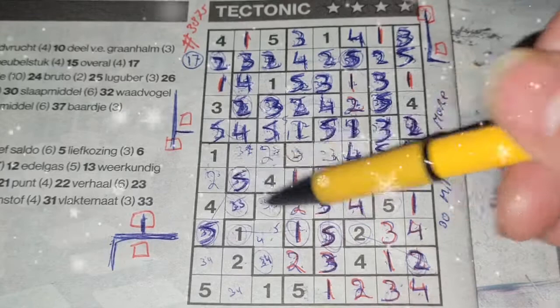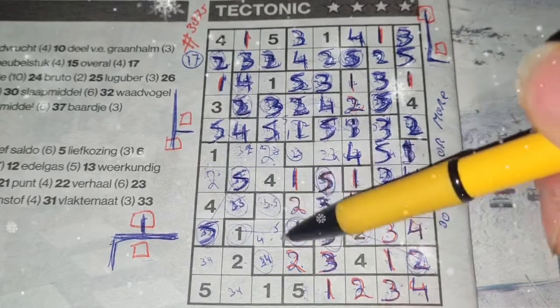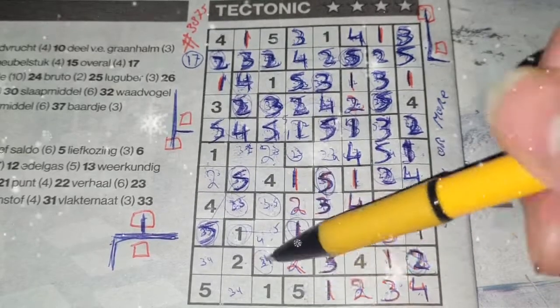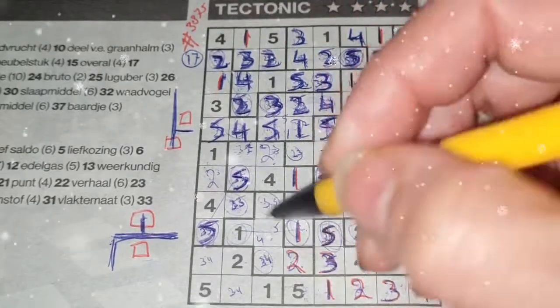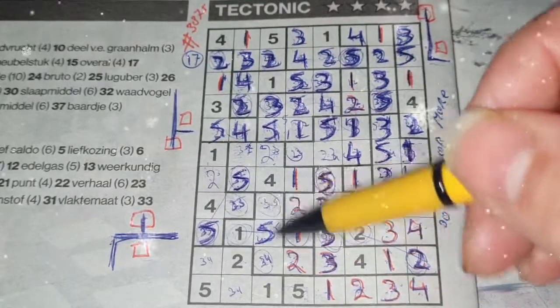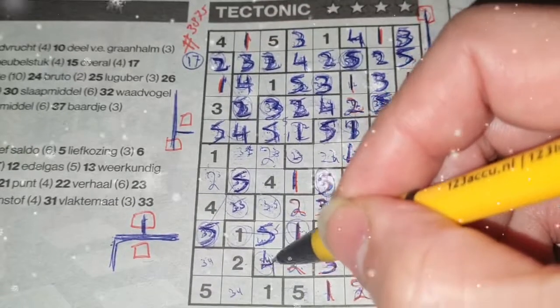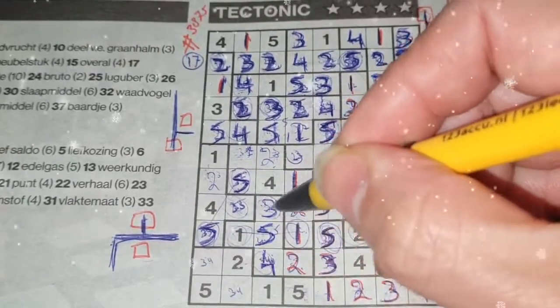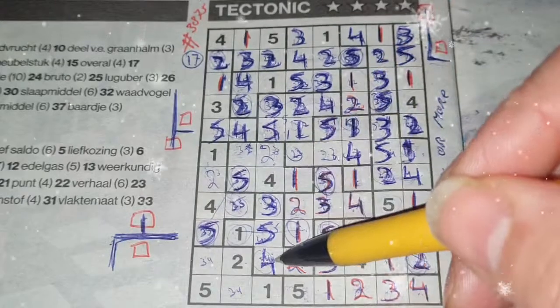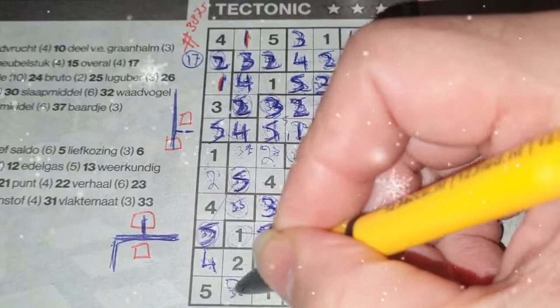This box can be a 5. So these two boxes can... That box cannot be a 5. So one box left for the 5 should be here. Two numbers left, the 3 and a 4. We have a 4 there, no 4 there. 4 should be here. And 3 goes there. Now we have a 4 there, so this box can't be 4 anymore. That box will be a 4, and this box will be a 3.